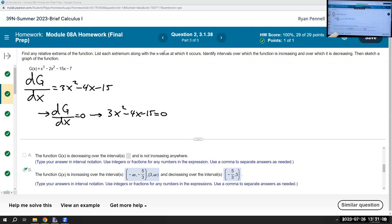Now, we can either factor this, use the quadratic formula, however we want to figure this out. Let's see, how can we solve what x values this would be? So here we have an a that is greater than 1, we have a c. So we could do the AC method, and that's what I chose to do. This is just high school algebra techniques that we're using.